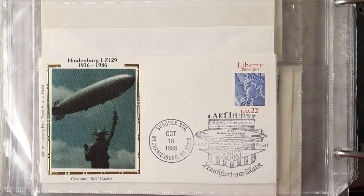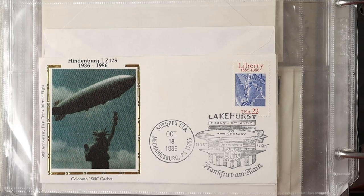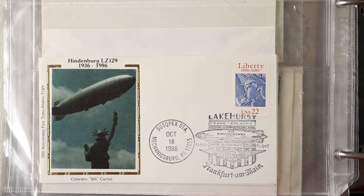Sorry guys, let me move this stuff on my desk. I'm trying to flip this big binder around and keep hitting all this stuff. There we go. Right.